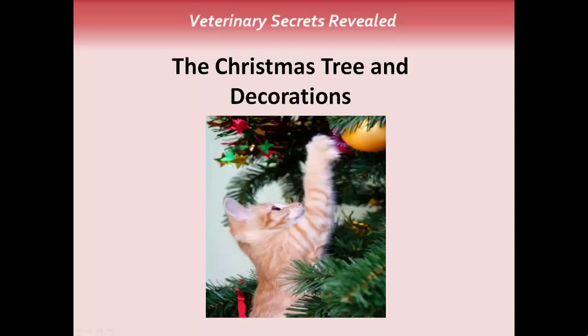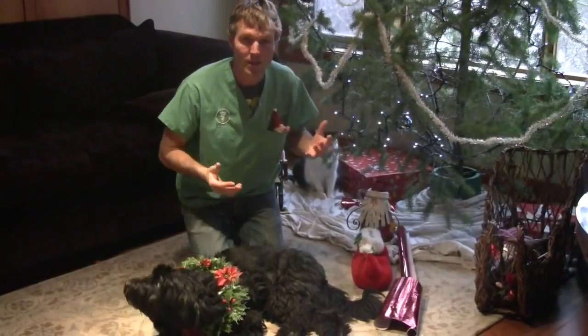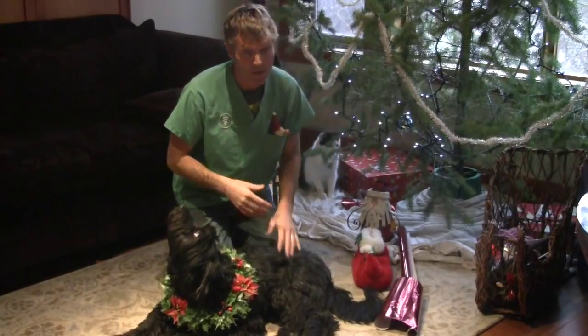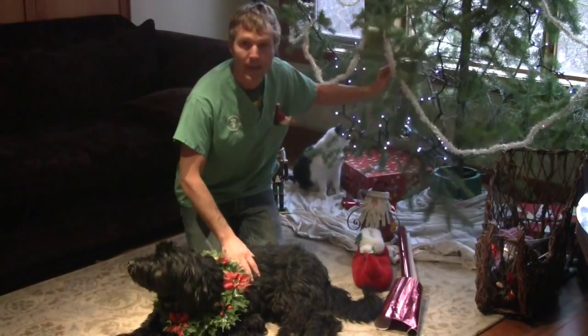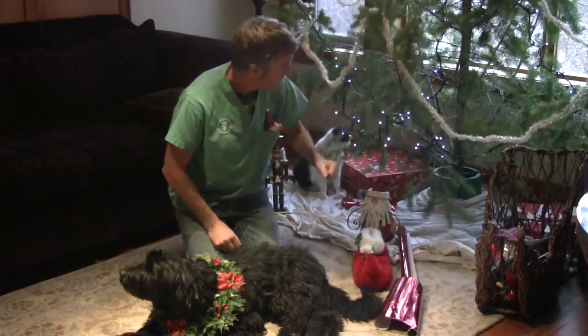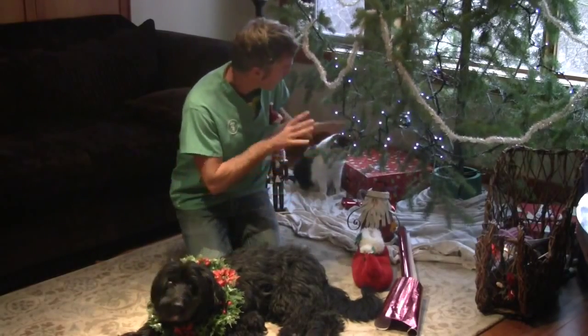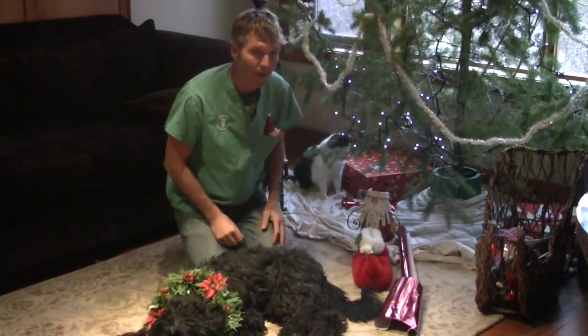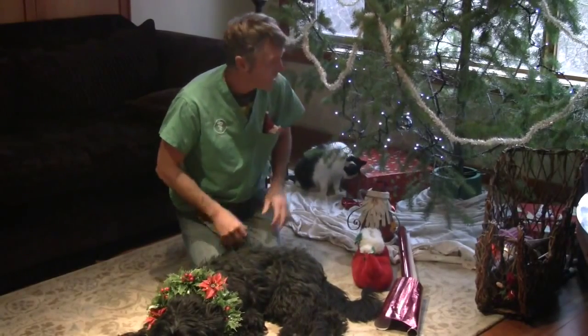The Christmas tree and decorations. First, your tree, just make sure it's securely anchored. It won't be of much help to the kitten or cat who has hurt themselves, or the dog who's decided to hang on to one of the Christmas balls and pull the tree right over. So just make sure that it's in a solid tree stand and you've got string on either side so it's well anchored, so it can't be pulled over.